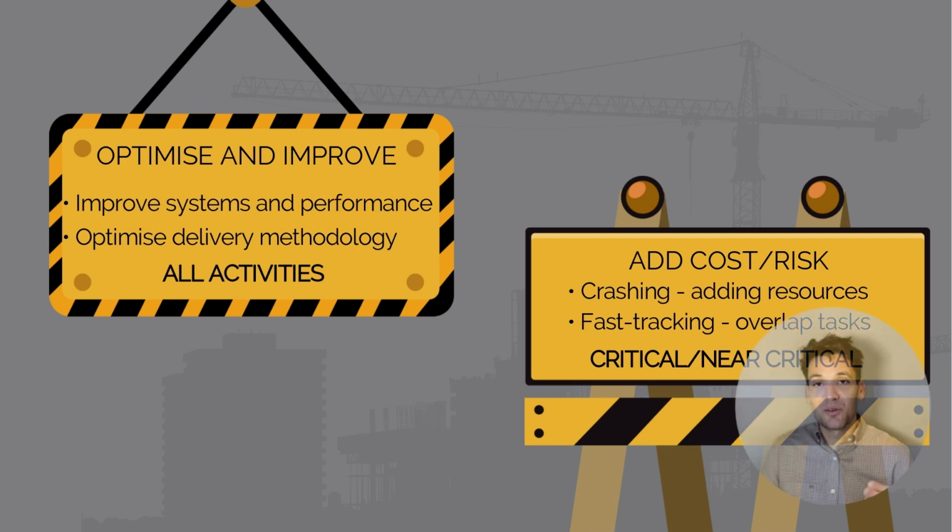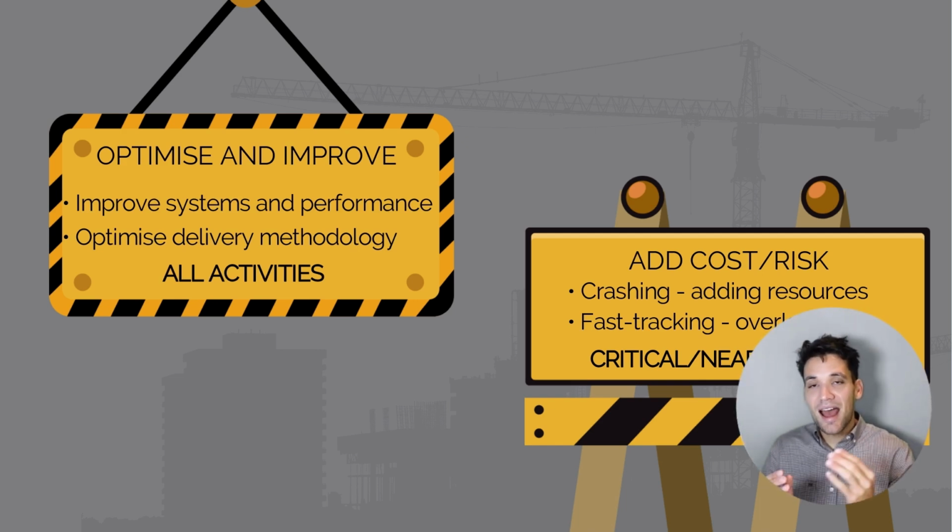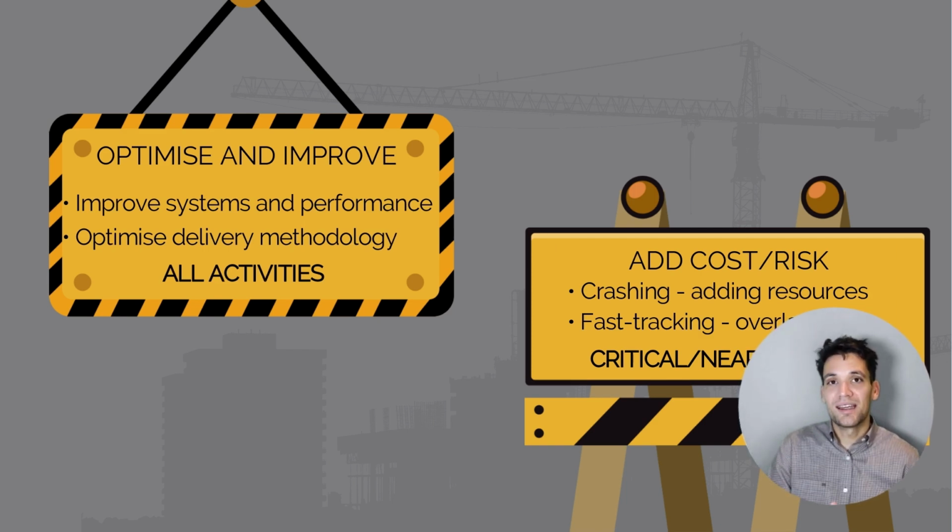But at the end of the day, we're going to spend more money and add additional risk. And the only reason we would benefit from doing that is if it's a critical path task. If we can delay an activity and it doesn't impact the finish date, then we shouldn't be spending money or adding risk to it faster. We should only be doing that for critical tasks.